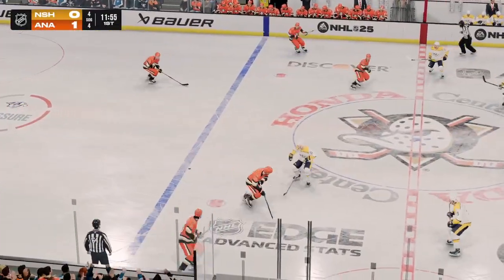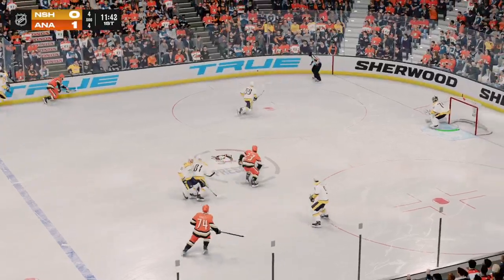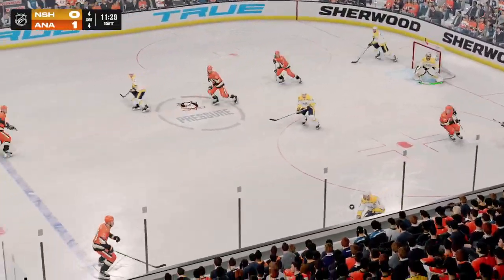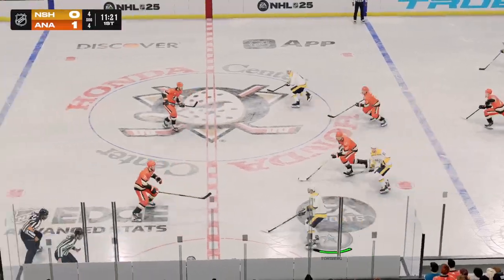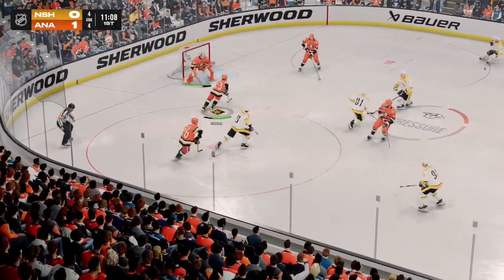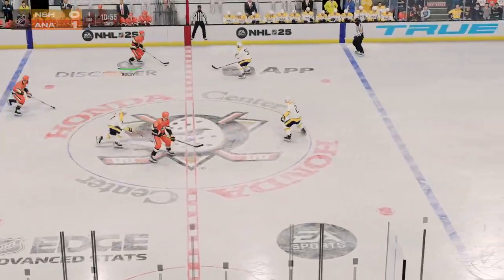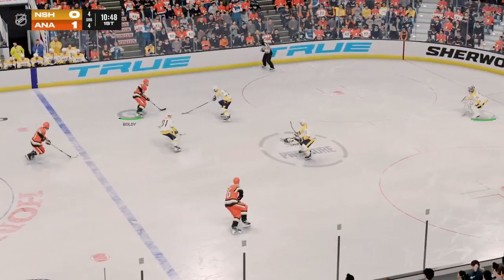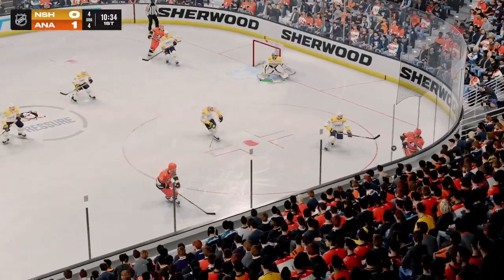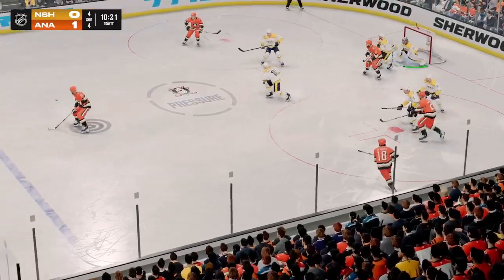And he gives it over to Power. Pushes it across to Nash. Nashville's got the puck along the wall. Forsberg's got it in the defensive end. On the attack along the boards. Huge steal in his own end. Over to Boldy. Sends the feed in front, and that caroms off a twig in front of the net. And he takes the feed.